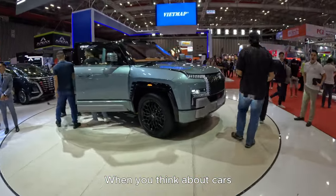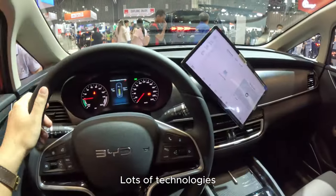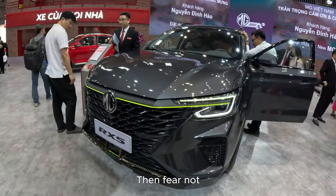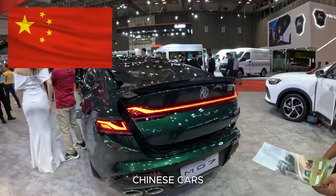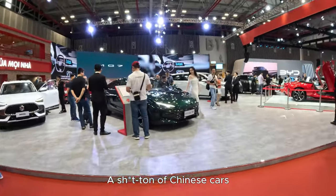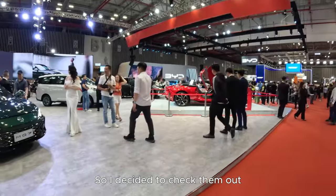When you think about cars with gimmicks, lots of technology, but reliability is a myth, then fear not. Introducing Chinese cars. This year at the Motorshow in my country, a ton of Chinese cars flooded the state. So I decided to check them out.